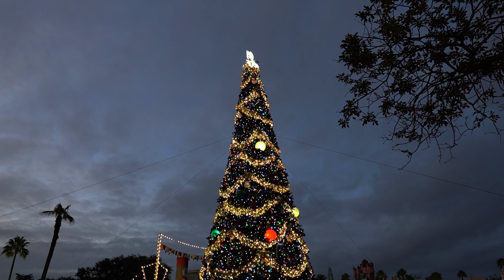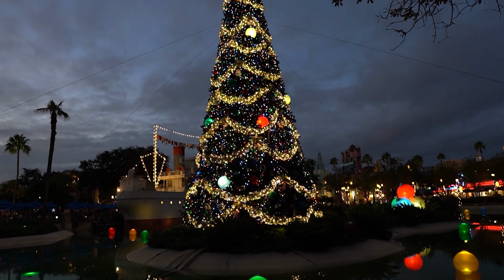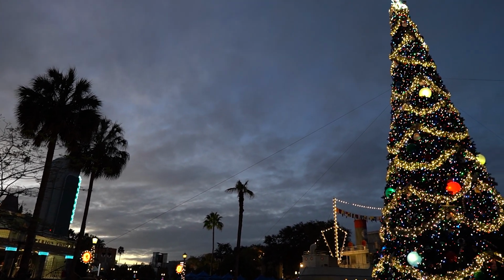We've been looking at the same tree now for what, like 7 years? Yeah. And same ornaments in the water and all that. Though, yes, I agree. It does make it unique. It could use some updates. It's prettier at night.